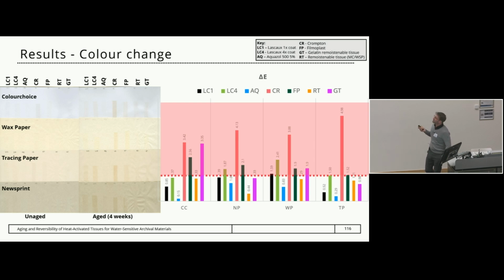And so you can see that some of the heat-set tissues didn't really make the cut, with, for example, the Crompton one always being in the red. Some of the ones we are actually using are also in the red. And so here, the Crompton, Filmoplast, and the 4-coat of Lascaux didn't really make the cut, but Lascaux 1 and Aquazol were always below 1.5, so it was pretty good results.